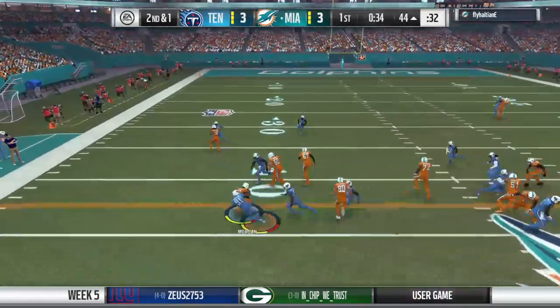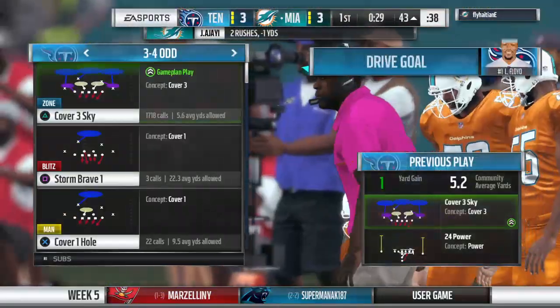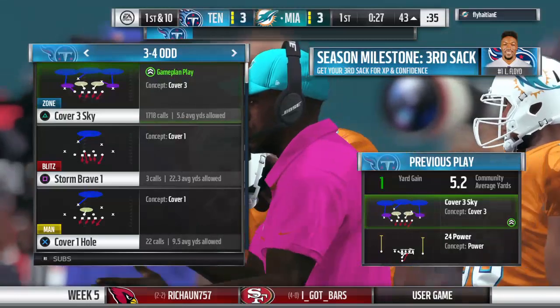Tannehill now, they give to Ajayi. And he'll get it down here to the 43. Only a gain of a yard, but that's all they needed, as that's going to move the chains.